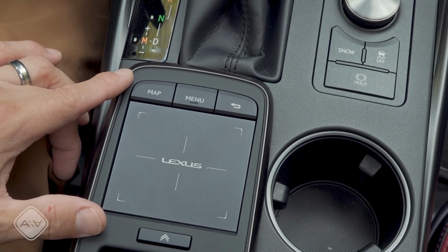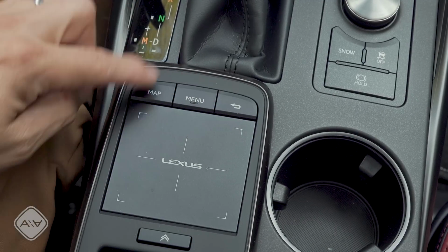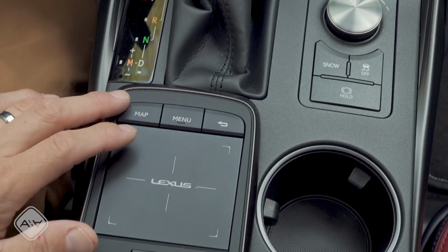On the other hand, as I said before, you will need to get familiar with this menu button right here because that's the only way to pull up the menu to switch between those apps at the moment. There's a back button and a dedicated map button as well. I found myself simply using this module only for the menu button and then the touchscreen for everything else.